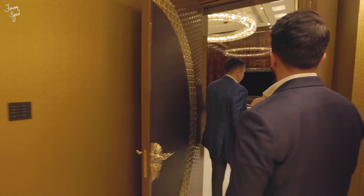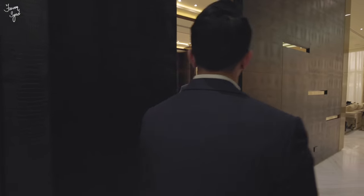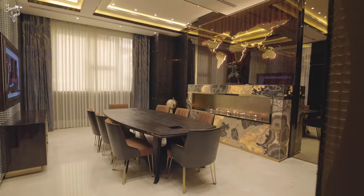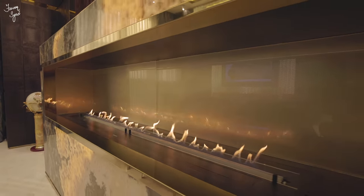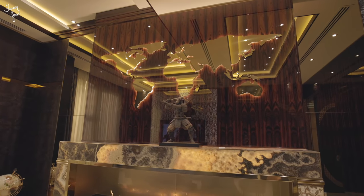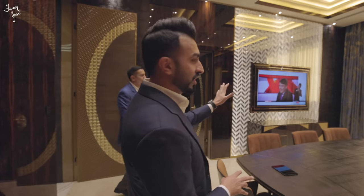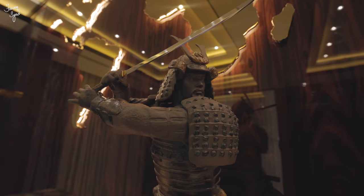Let me show you the very private meeting room, which people will love to have. Wow, there's a fireplace! That's pretty cool. We have a fireplace, a small samurai, and a world map right over here. And we have a nice TV right across from the dining table. Imagine your billionaire client sitting over here, watching world news with a nice little fireplace at the back. It's very nice and very cozy.